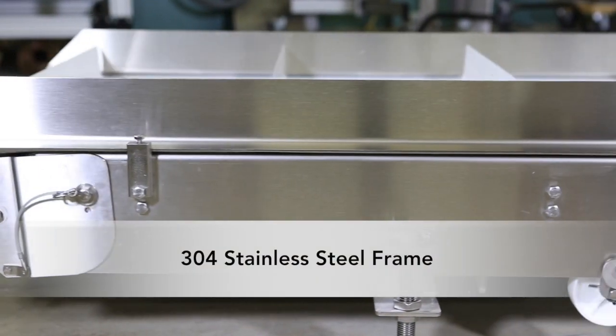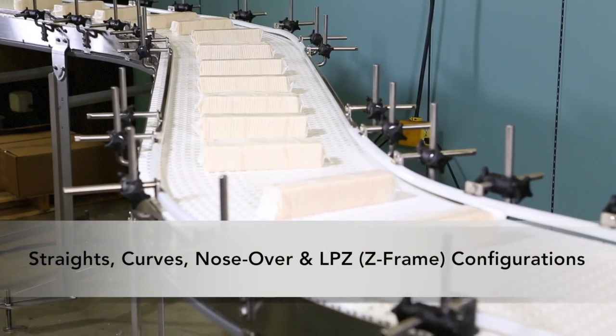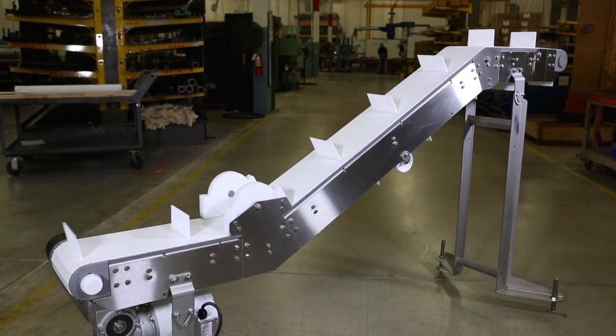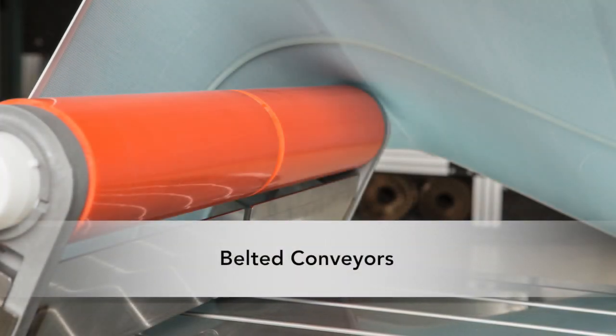Constructed with a 304 stainless steel frame, Aquagard 7350 series conveyors are available in straights, curves, nose-over, and LPZ or Z-frame configurations. The belted model features precision V-guided belt tracking for reliability.